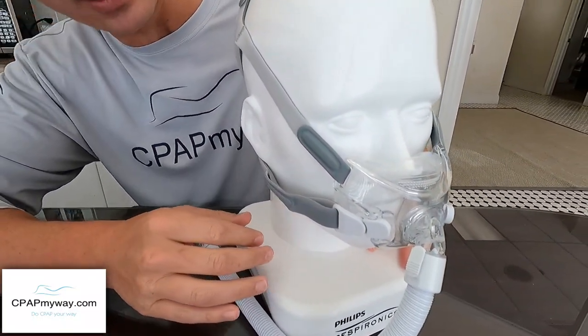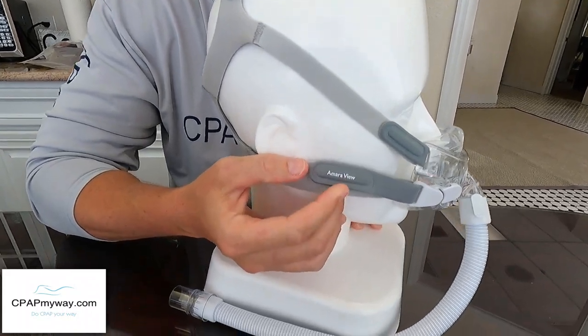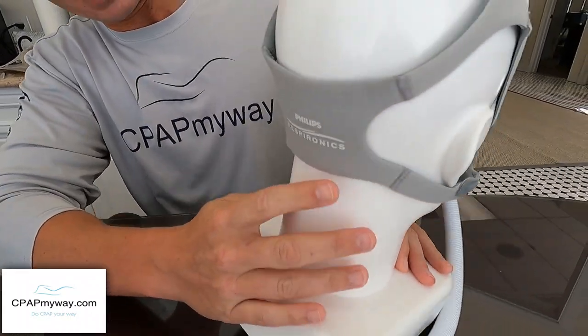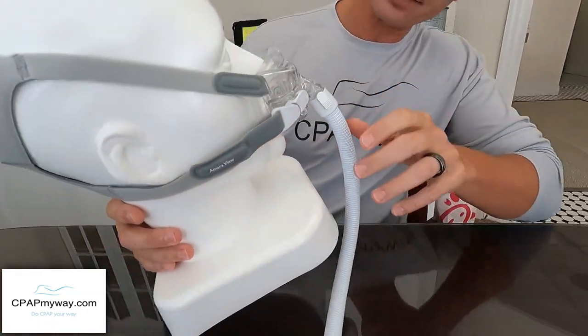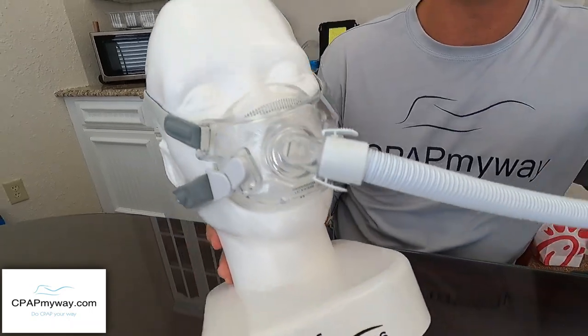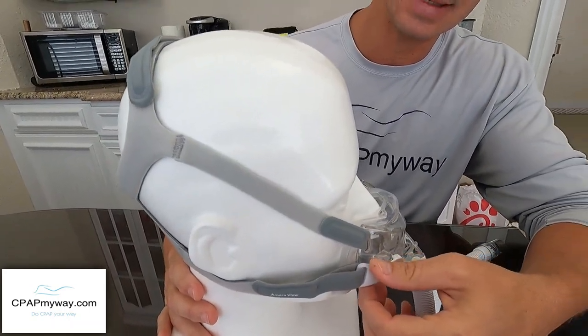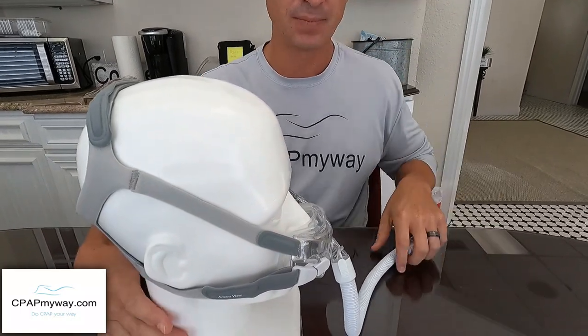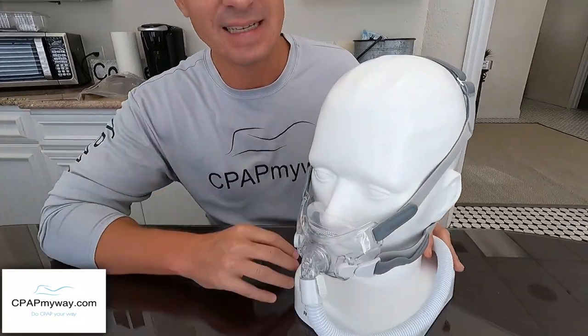So if you're wondering whether or not you have an Amara View, I will tell you, it is labeled pretty well in the headgear here, right? So Amara View. On the back, you'll see Philips Respironics. And there's a sizing on the bottom here, but it's a pretty obvious mask. It's got these magnets on the front here, which are very obvious. I'm starting with this one because it's an easy resolution.